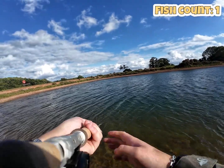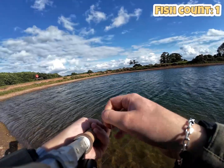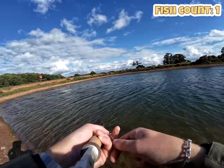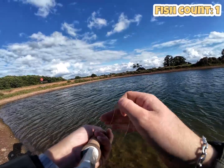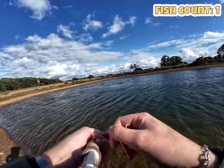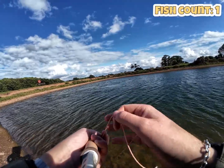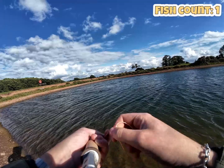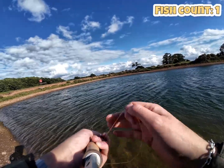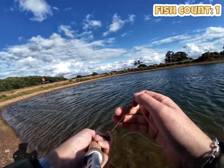Right. Nothing much has really happened. A fish just rose right in front there, so they are quite close to the top, which I'm quite surprised about. It's like fishing a loch in Ireland or Scotland with this chop that we've got going over the top. Oh, nice pull then.